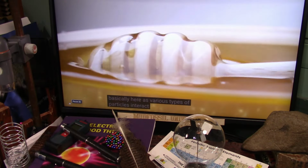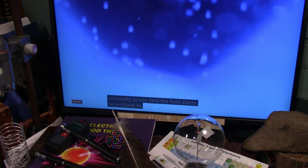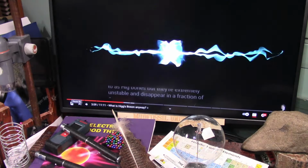So basically here, as various types of particles interact with this very unusually gooey field, the field starts to produce its own particles because of the interaction, which are now referred to as Higgs bosons. But they're extremely unstable and disappear in a fraction of a second.